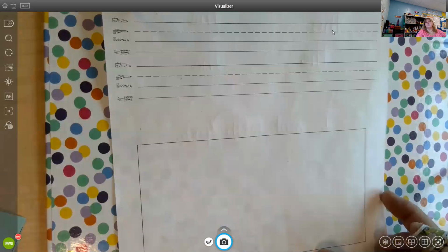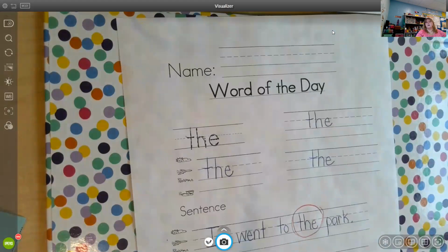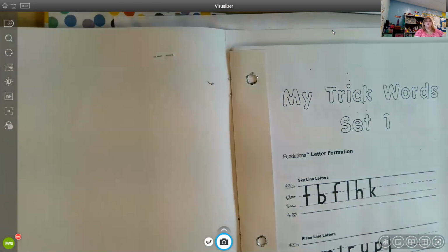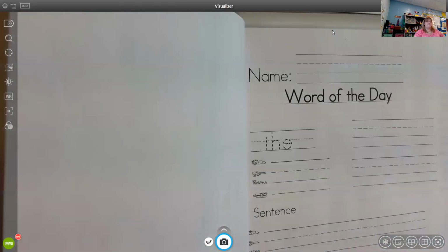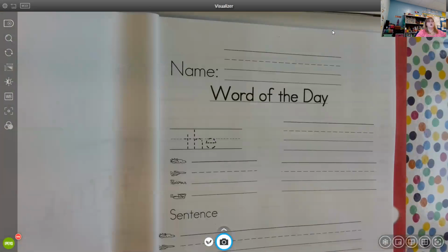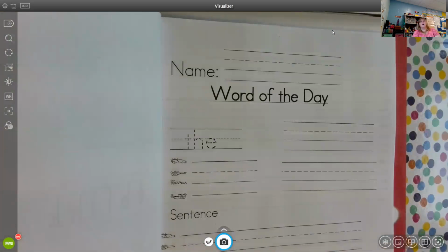So boys and girls, how are you going to use this book? Remember, I said it's for practice. Today, you can do your the word, right? What I'd like you to do is once a day, do a word. We've already introduced our trick words. So right now we've learned the, we've learned of, we've learned his and is, we've learned a, and we've learned and. And guess what? More are coming, okay? I don't want you to do a whole bunch of words in one day. I would like you to do 1 word a day.